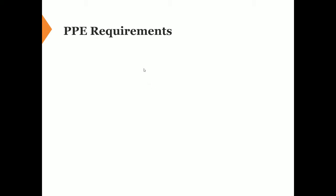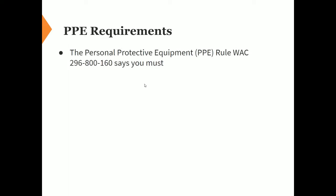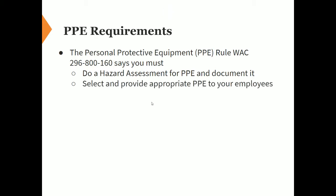Some requirements for PPE. These are directly from Washington Labor and Industries. That standard is the WAC code 296-800-160. And that tells us that we have to do a hazard assessment, as I mentioned, for PPE, and we need to document that and keep that on file. We also need to select and provide appropriate PPE to employees based off of that assessment that we do.